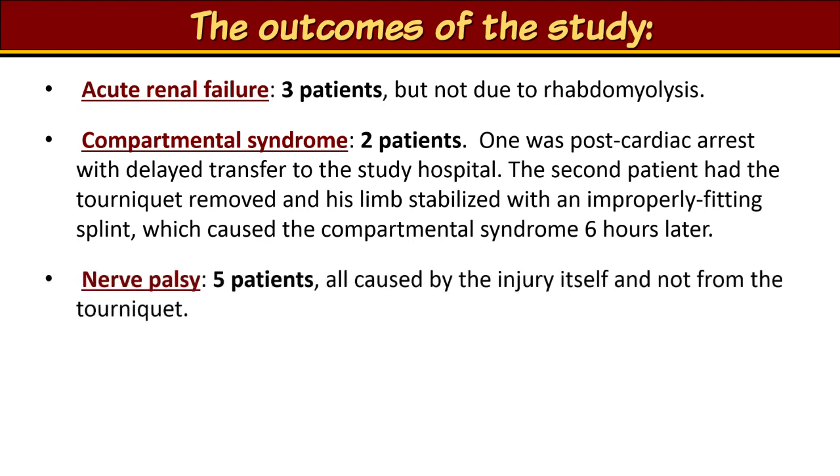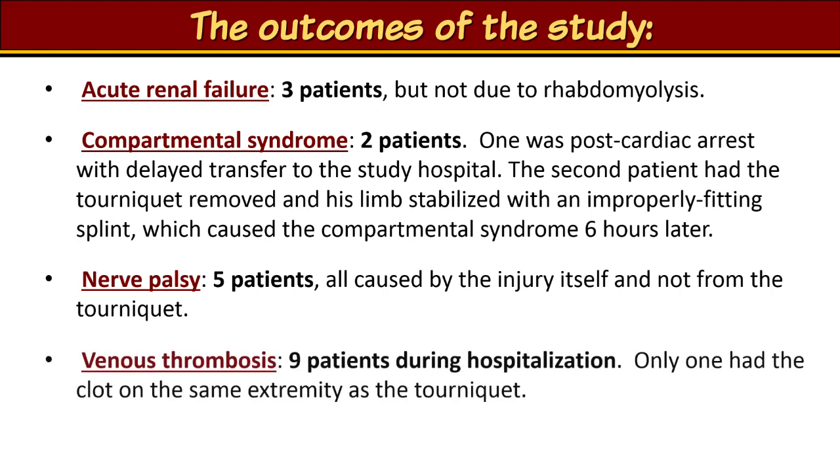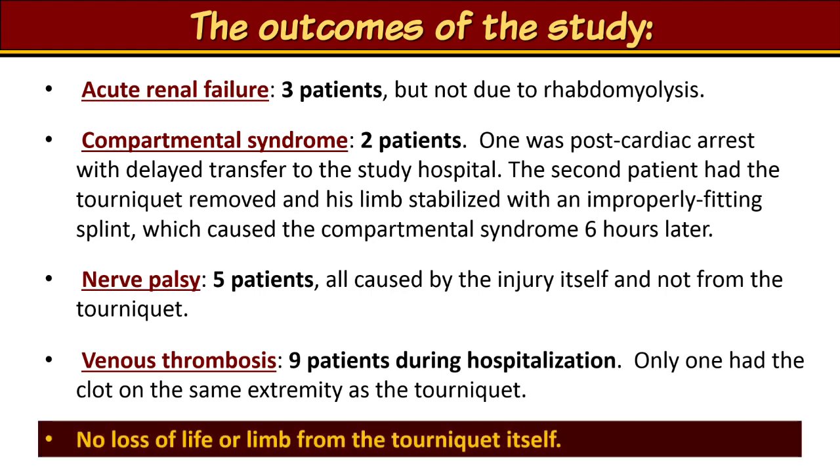Nerve palsy: 5 patients suffered from this, all caused by the injury itself and not from the tourniquet, so it had no association with it. And venous thrombosis: 9 patients during their hospitalization, only 1 had a clot in the same extremity as the tourniquet. So that could be 1 out of 105 caused by the tourniquet, but you can't totally rule that out. But there was absolutely no loss of life or limb from the tourniquet itself. So that's a very good thing. That was a very positive thing from that study.